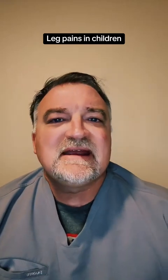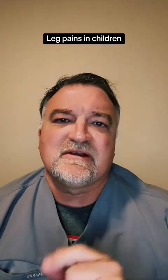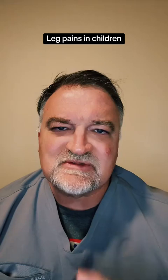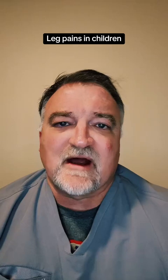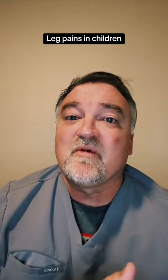Osteosarcomas are a little harder. You may not see anything right away, but it's going to be solitary. They're going to point to one spot. That pain is always going to be in the same spot, and they're going to point to it every time. It doesn't move around. And so when you have that, then you're concerned and we need to rule that out. Now let's talk about more of the benign things.